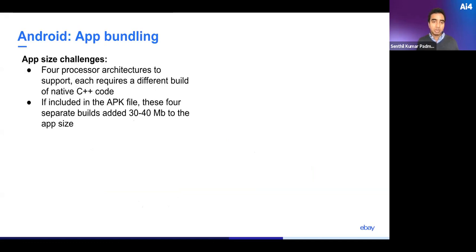I also want to quickly highlight the app bundling aspect. So basically what happens is, now we have to package all of this library, this light model, everything into the device, which means there is a problem that we're going to face. I'm highlighting Android alone here because Android has this wide spectrum of devices from low-end to high-end, but iOS is usually on the high end. So it was mostly an Android problem. And the problem is the app size. So we have 4 processor architectures to support, and each requires a different build for our native C++ code because we need to build it for ARM, we need to build it for x86 and things like that.